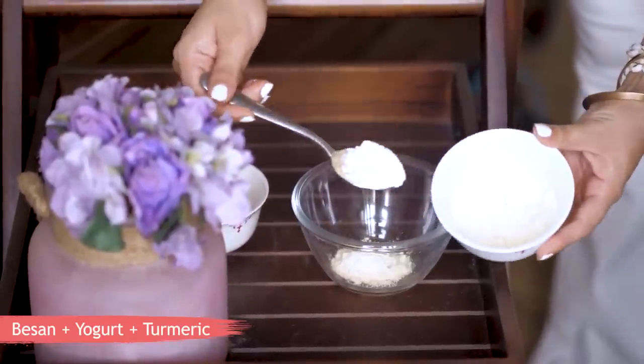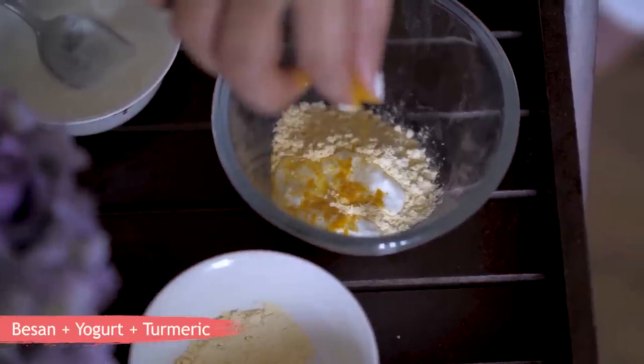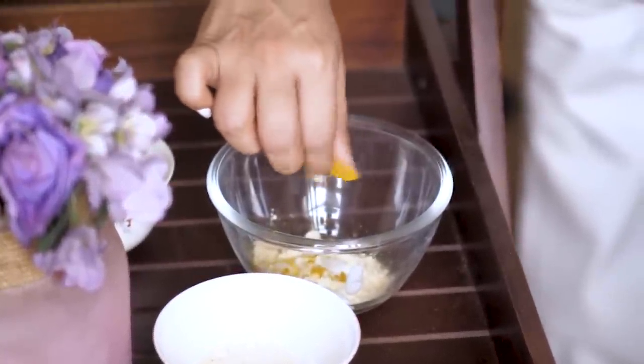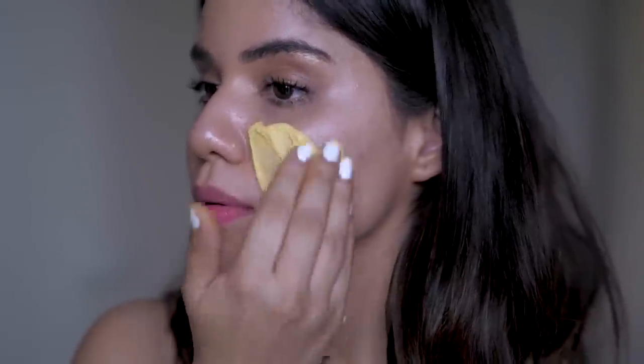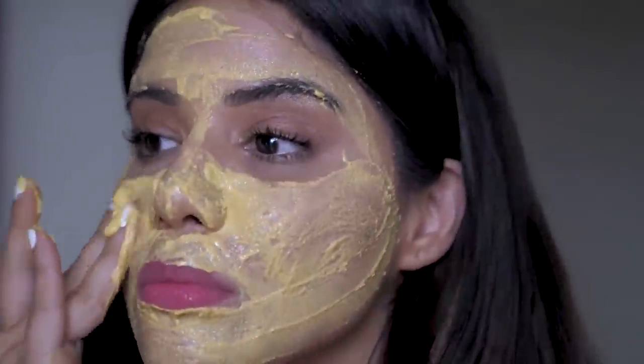How I like to make it is I take a little bit of besan and I add a little bit of yogurt and a pinch of turmeric in it. Make sure that you don't add a lot of turmeric because otherwise your skin will become yellow. Now I mix it and then I put it on my face, leave it for 5 or 10 minutes and just scrub it off like an exfoliator. This will also take away the dead skin and it will give you a beautiful glow.